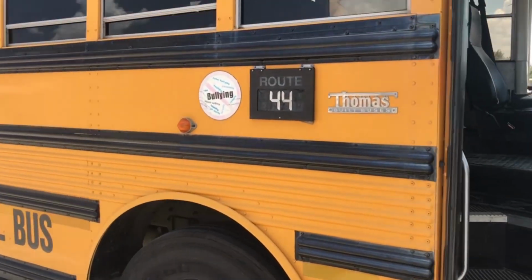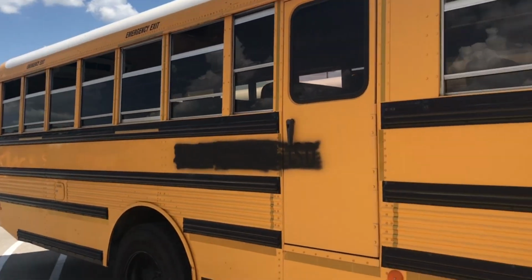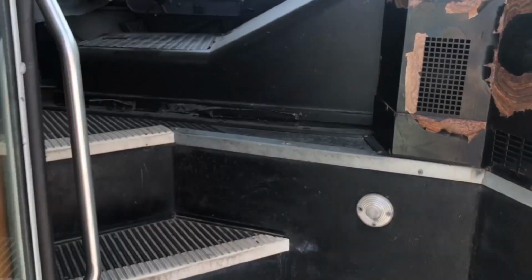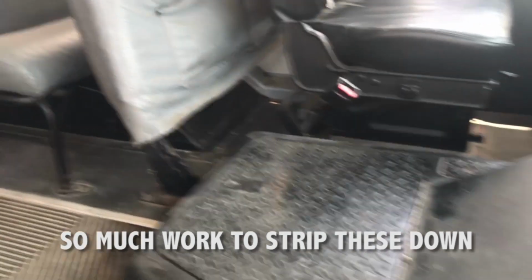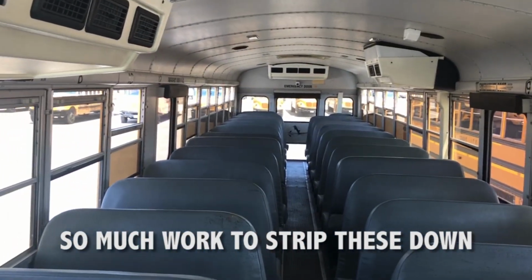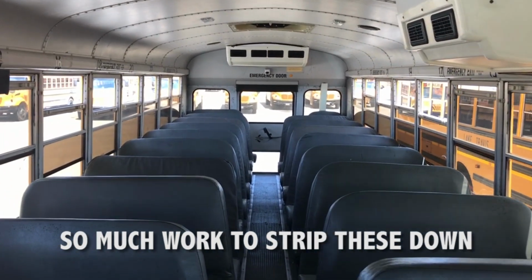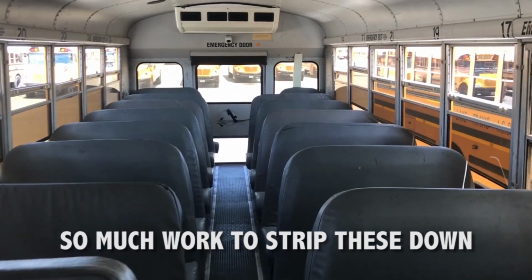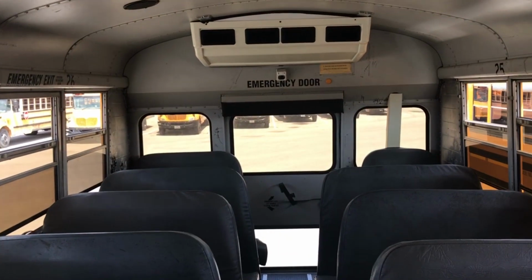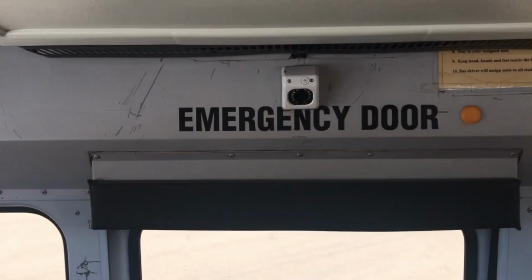It's got pretty much the same look as the other one. It's a diesel. Tires, I mean, I don't know. Tires are pretty good. Still, obviously, a full school bus as well. Yeah, it's legal. It's got a camera. It's cool. Where's the camera? It's got a back camera back here. Oh, nice. Built into it.